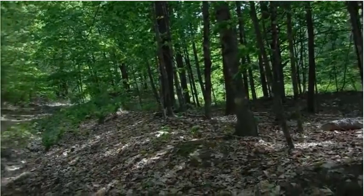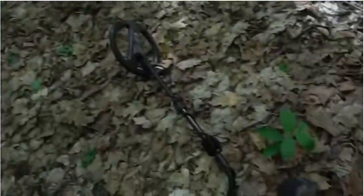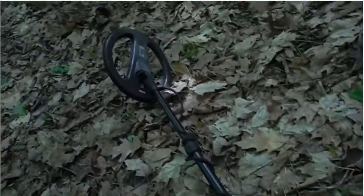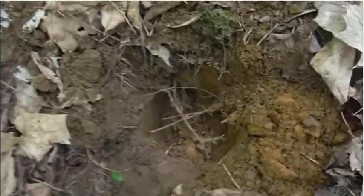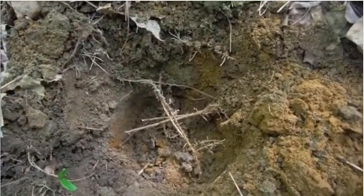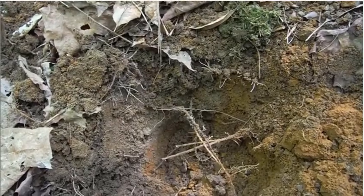Alright, we're in the woods again, in our foundation right over there. And today we get the X-Terra 705, which I call my Atari 2600 because of the sounds it makes. We're using a 10-inch, 7.5 kilohertz coil, double D. And I've been in here with the AT Pro, the 5x8. I wanted something a little deeper, see if there's any targets that maybe the little coil couldn't get to.